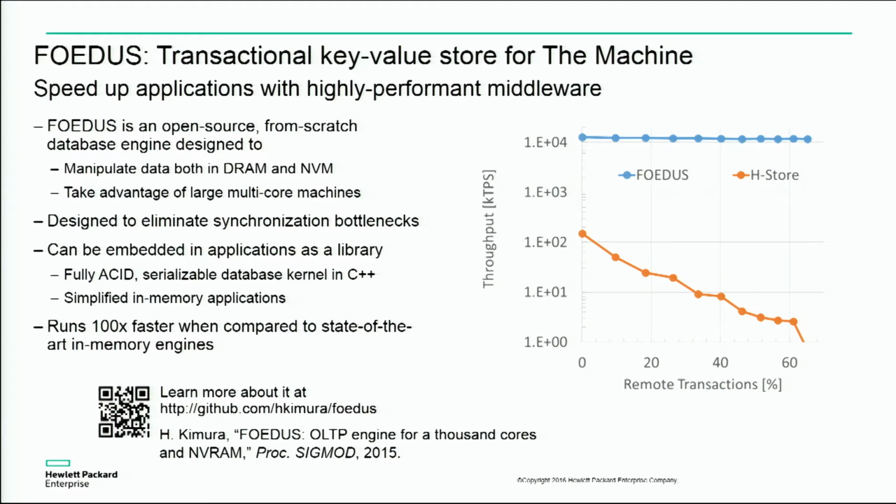So one of my colleagues has been doing work in this space looking at a transactional storage engine. It's called FOTUS. And so the basic idea here is to build from scratch a storage engine that will take advantage of non-volatile memory and to do that in an efficient fashion. Also to take advantage of highly scalable multi-core processors and to be able to scale the workload in response to that kind of an architecture.